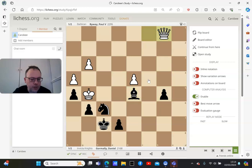So he cleverly manoeuvred round. Now I've got to defend that pawn. So he won this pawn, right? So he feels like he must be winning now. How's he not won this?